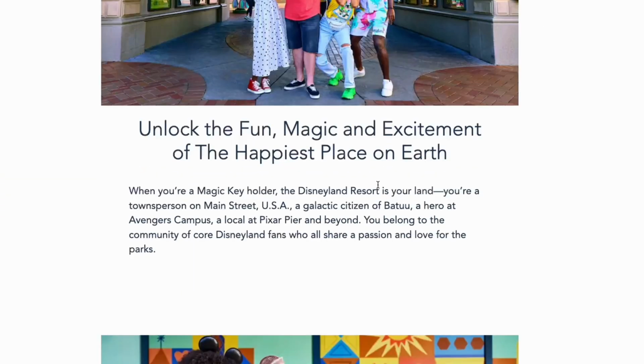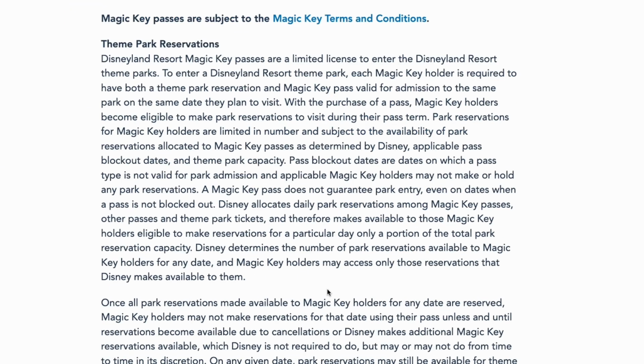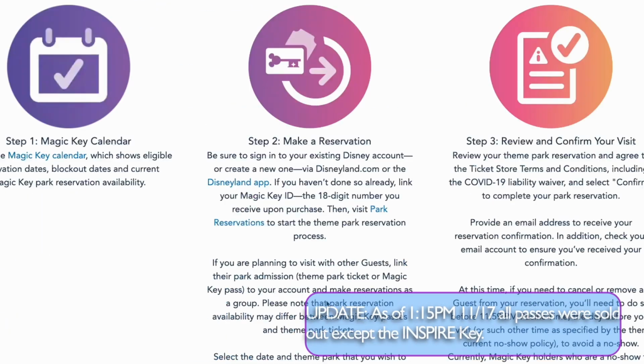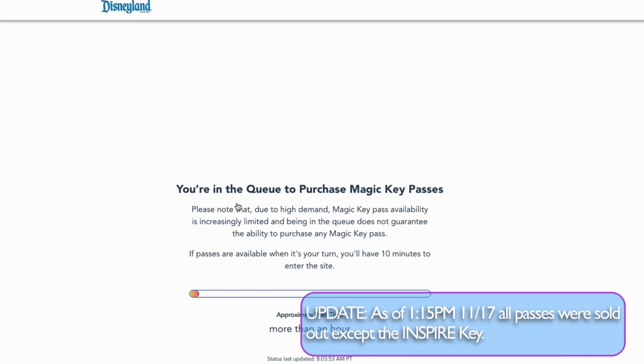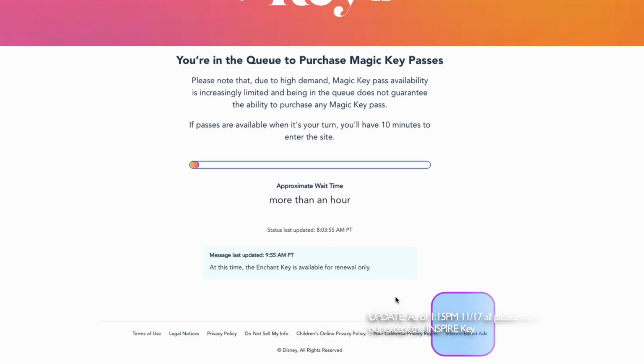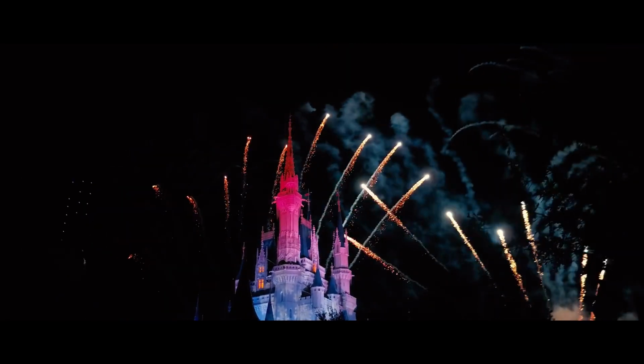And as of right now, Magic Key Passes are on sale at Disneyland. They're making this sound like a very limited time, limited availability sale, and at the moment, you're looking at like a multi-hour wait to be able to purchase one. So there is truly no shortage in demand for this product. Walt Disney World just announced it too is raising prices for all of its tickets and passes.